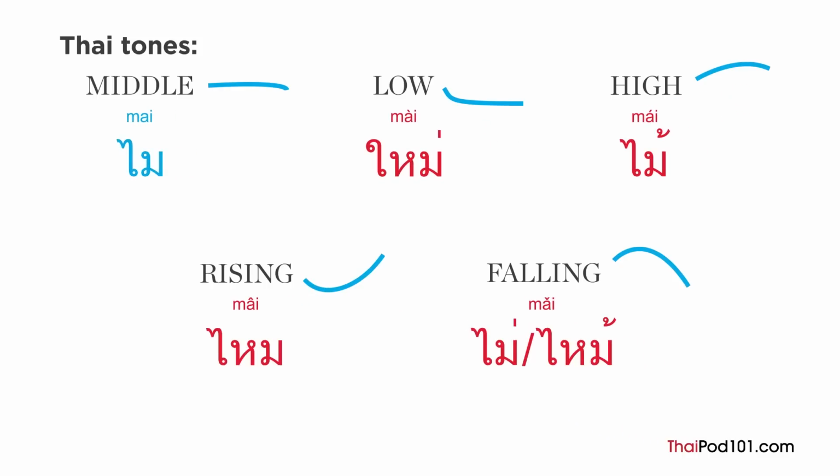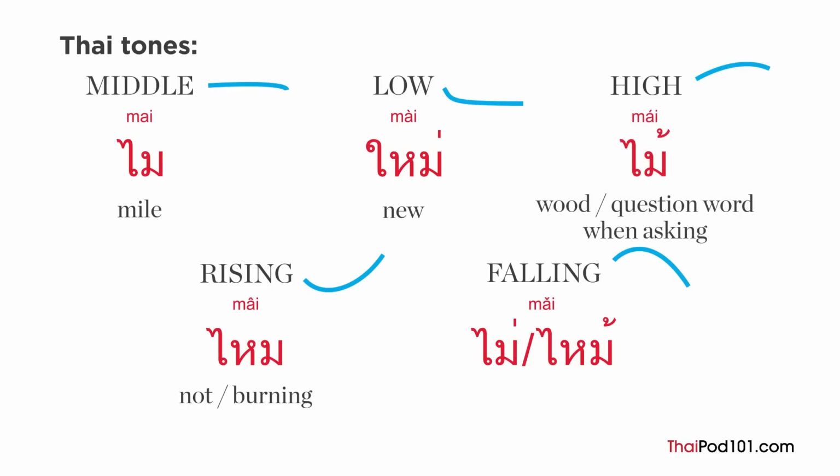Middle, mai, mile. Low, my, new. Rising, my, not or burning. High, my, would or question word when asking. And falling, my, silk. So as you can see, with different intonation, the meaning changes.